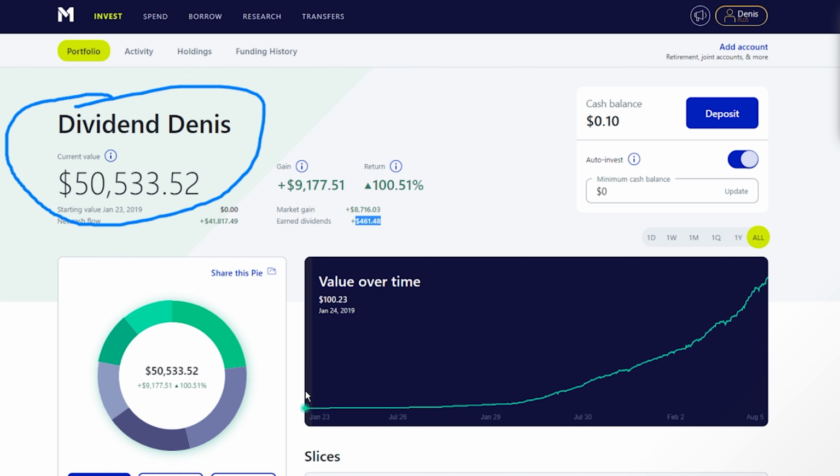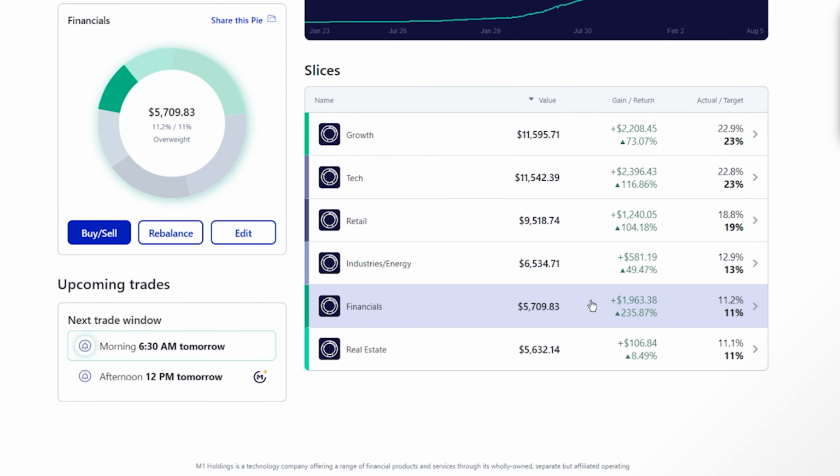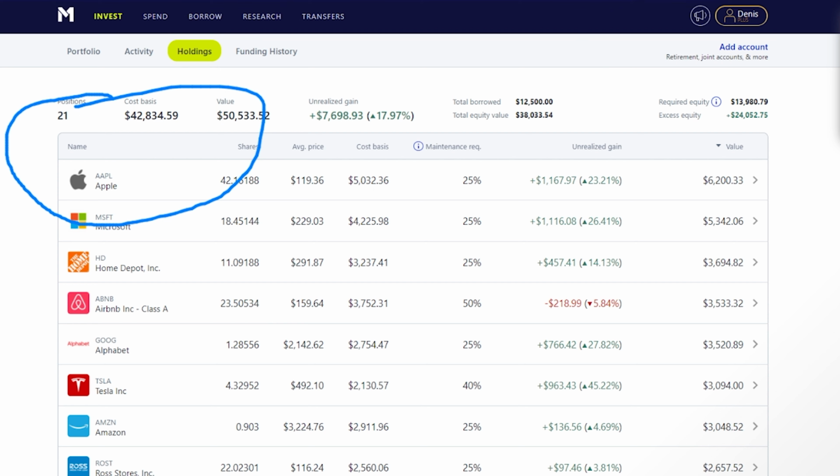You could see on our tracker here with value over time, started this portfolio with $100 and then just continued to grow the portfolio as I got more comfortable with investing and understanding what I wanted to have in this portfolio, which, we have all these slices over here. We have tons of different stocks. We got over 21 different holdings in total. So if I actually go here, you can see we got 21 holdings in total.